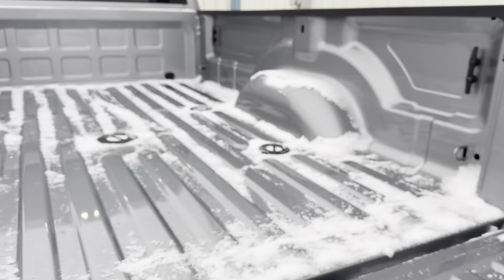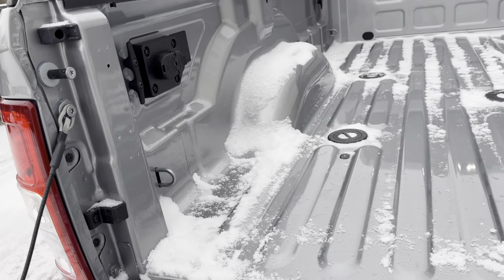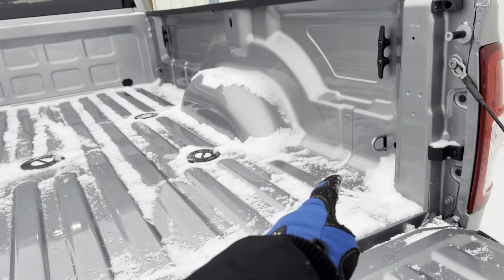All of these little indents that you see, you can actually put wood planks across, and they'll just slide in there. That helps divide up your cargo in the back. So say you want to haul some propane tanks, you don't want them flying around in your truck bed, you can put them back there, put a board across. You can also put them this way, or it's kind of hard to tell because I didn't clear away the snow. Let me just quickly clear that away.